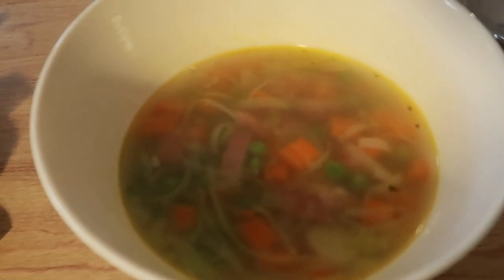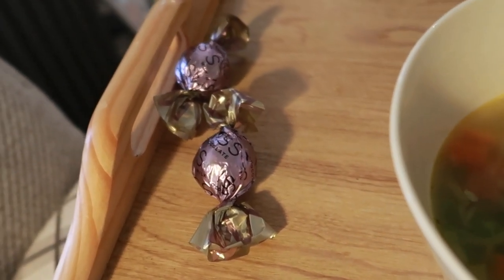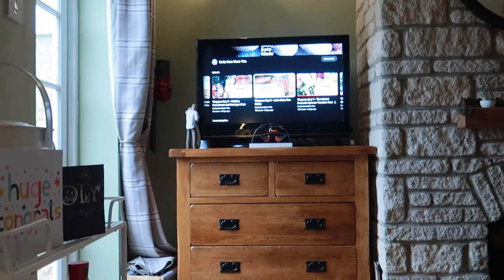Should we go and see how my soup is doing? Got my soup. Got some advent calendar chocolate. I forgot to eat yesterday's, so that's today's and yesterday's.